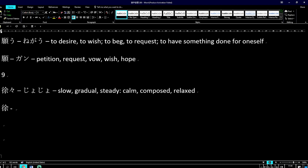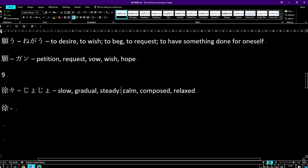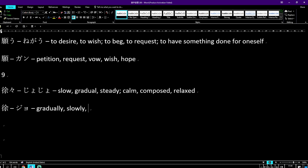Jojo, slow, gradual, steady, or calm. Gradually, slowly, or deliberately is our kanji itself. Jo, as you might have guessed. Deliberately.